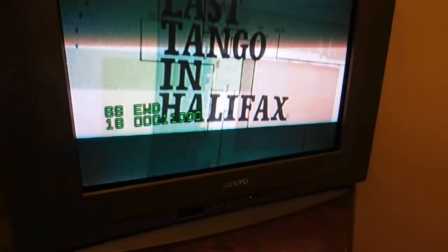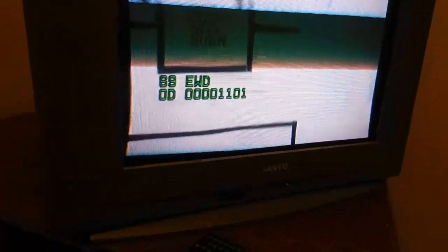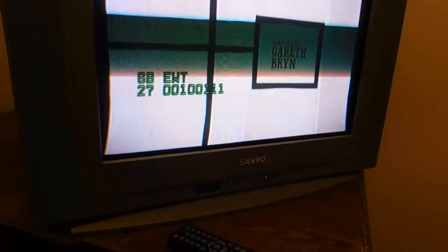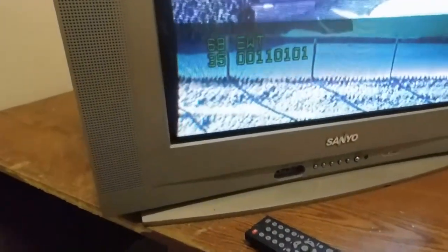Oh boy, let me think about this here. So it's going to be 6'9". 6'9" is horizontal size. So if I do this, you can see how it changes. But yeah, this TV is old. And you can see it stretches out on the bottom. So 6B seems to do a little bit there.